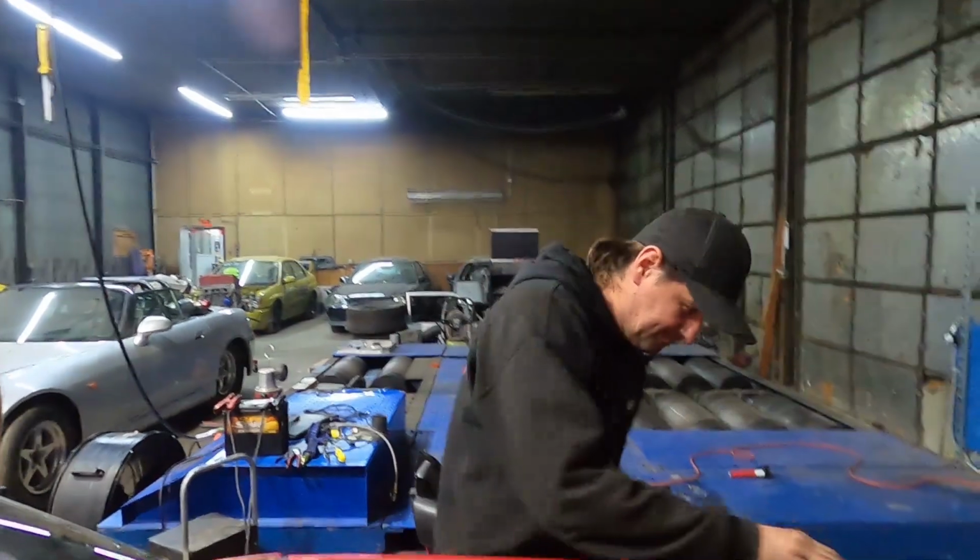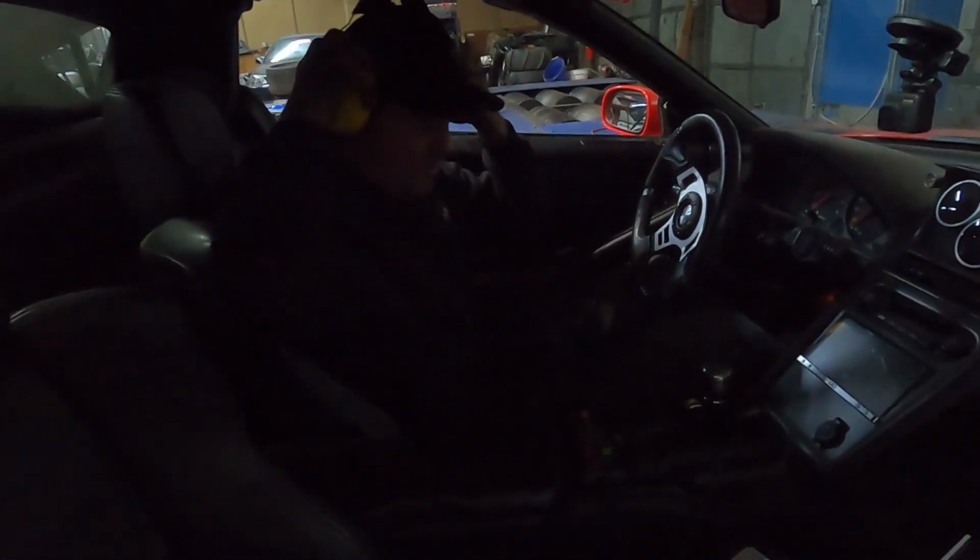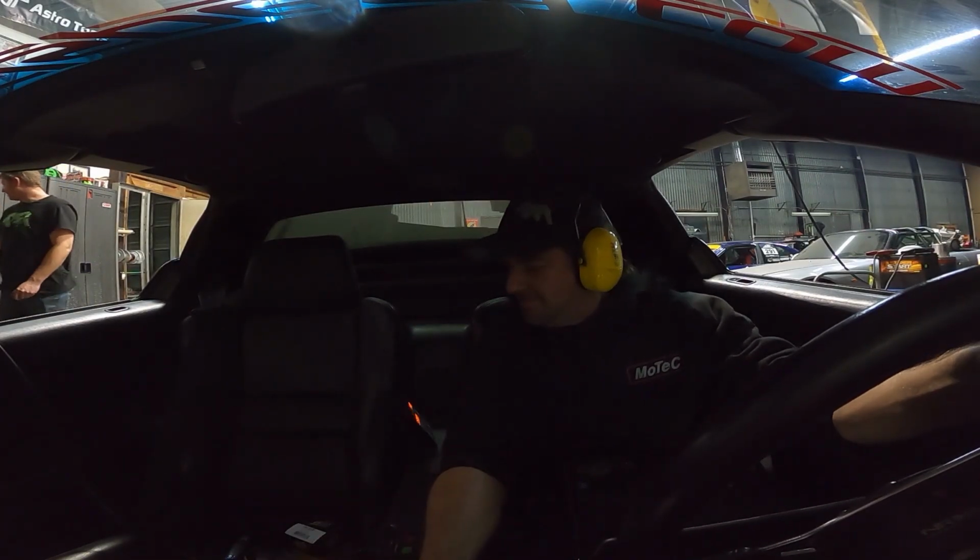And you also have the gain on the boost too, so you can ramp it in a little harder. Oh, I have that rocking too. All right, let's see where she goes.